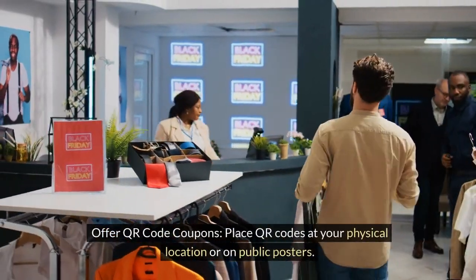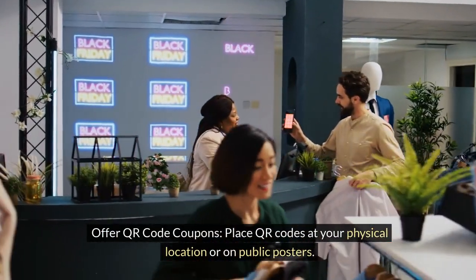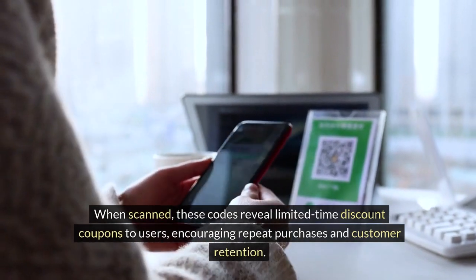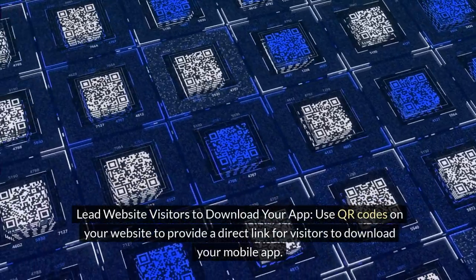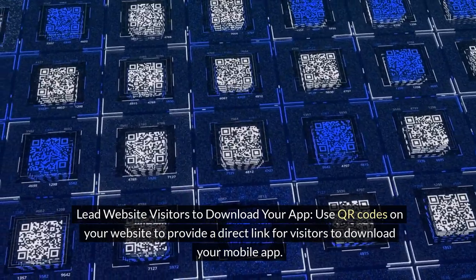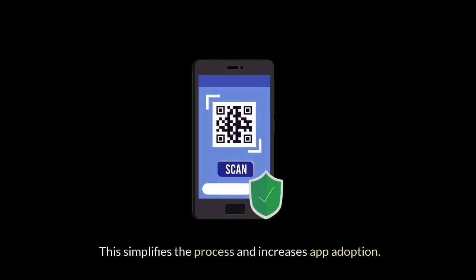Offer QR code coupons. Place QR codes at your physical location or on public posters. When scanned, these codes reveal limited time discount coupons to users, encouraging repeat purchases and customer retention. Lead website visitors to download your app. Use QR codes on your website to provide a direct link for visitors to download your mobile app. This simplifies the process and increases app adoption.